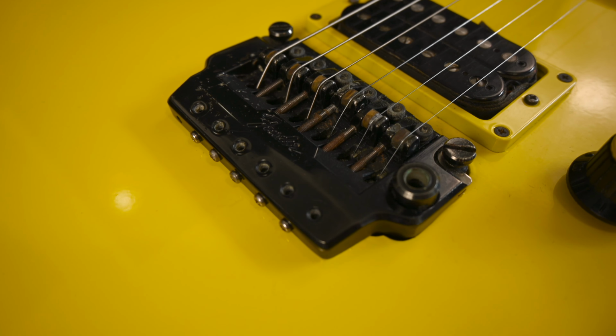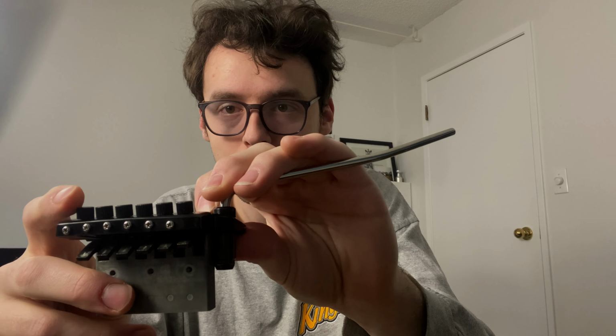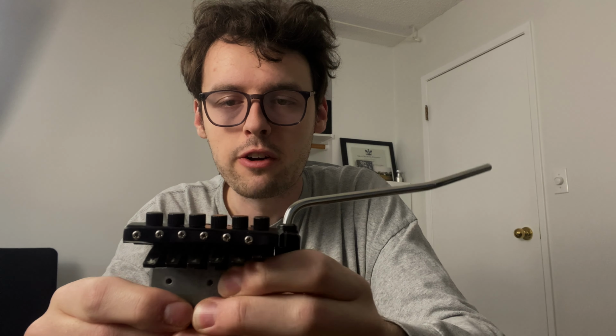As you can see, the whammy bar has been replaced, the saddles that were previously rusty have been replaced and look good, and now there's actually fine tuners in the guitar, which is awesome, except for one of them. So all of these work as they should, but the low E string one here, as you can see, I just took it out with no effort. It's stripped on the inside, so I have to figure out what to do.